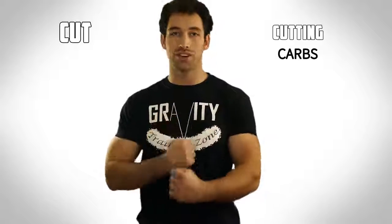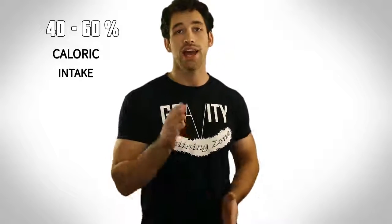If you really think that they're preventing you from being as lean as you want to be, then when you're done building muscle, you can do a cut and focus more on cutting some carbs out of your diet to get really lean. However, again, while trying to build muscle, your carbs can go as high as 40 to 60% of your caloric intake. And then the rest of your diet will be healthy fats and vegetables.